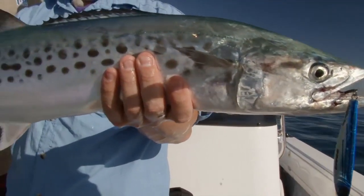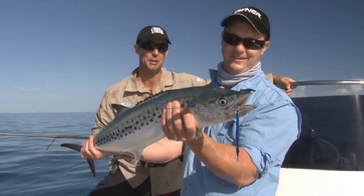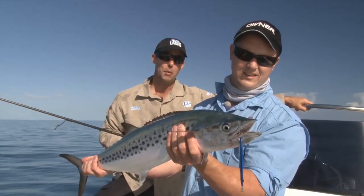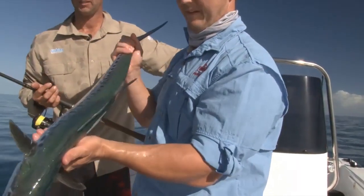Well, mate, we came to do battle. The regiment is slowly getting put to the test. We're doing a bit of high-speed casting and retrieving at the moment, but these are the first few bites of the day and we're still early, so we're starting to crack a bit of a pattern and it's a good one. All right, mate, let's get him back in the water and get out of here.